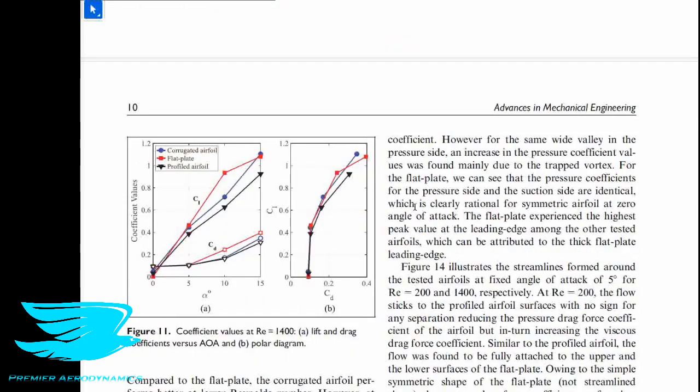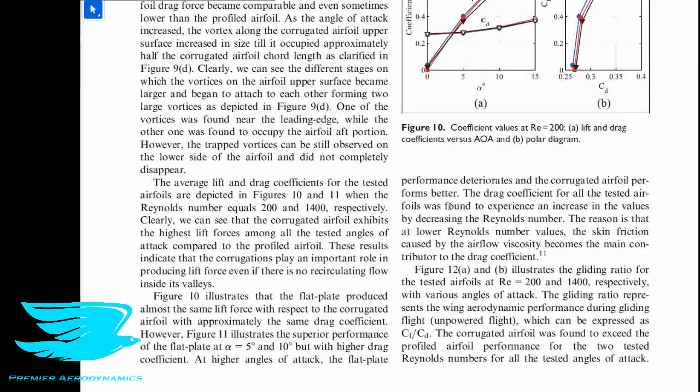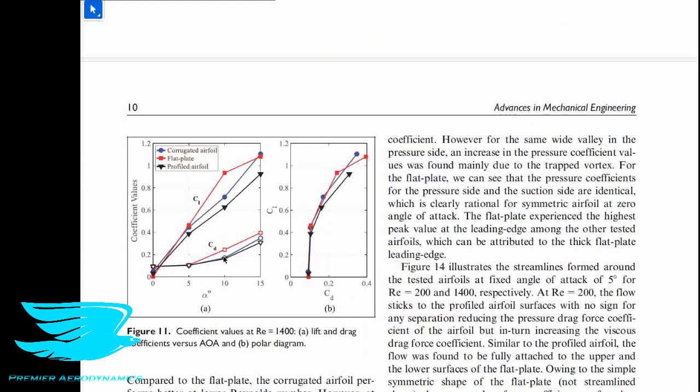As for the drag coefficient, the flat plate also has the highest values, which we can see here in the same figure, figure 11a. Now, this is a little surprising again, because I can't believe that it got such a high lift coefficient, which indicates flow attachment, but a higher drag coefficient than the crinkled airfoil. The crinkled airfoil should have a much higher pressure drag, which would have made this drag coefficient much higher.